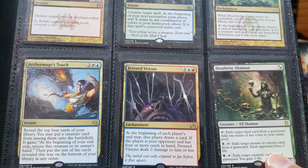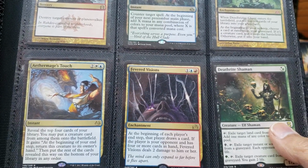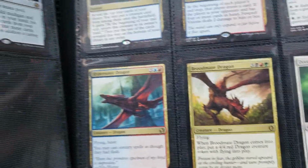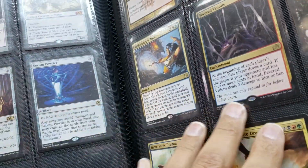Deathrite Shaman, when that first came out, Return to Ravnica, I had a foil one that was $70. I want to say I sold it at $60, or maybe even $65 cash. I mean, I was really happy, I know that much.